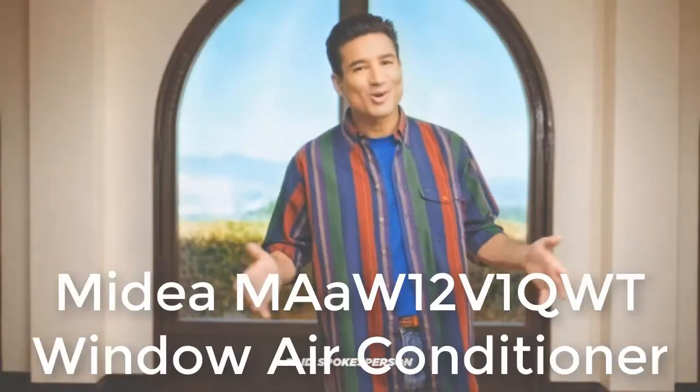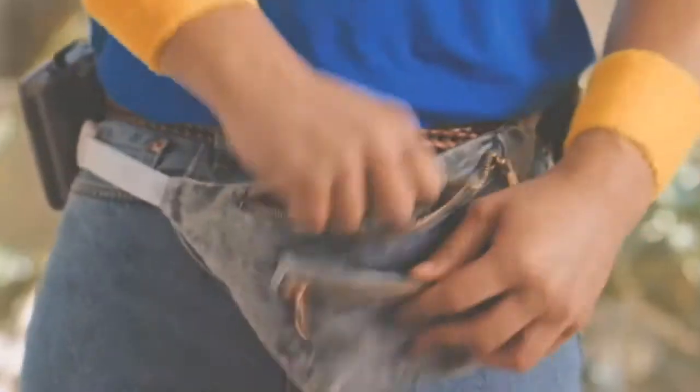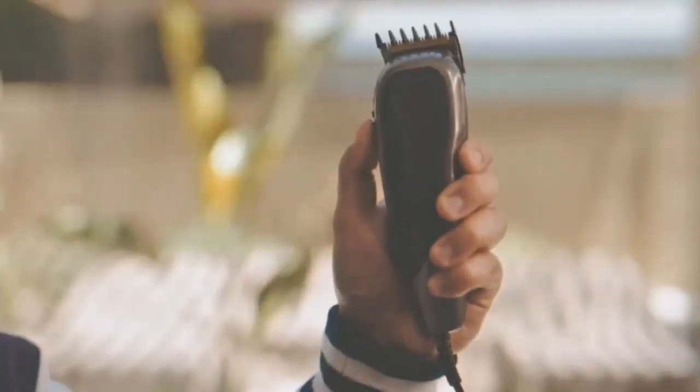Number 2. Midea MAW12V1QWT Window Air Conditioner. This was the quietest air conditioner we tested. It was also the only appliance with a unique U-shape that allows you to shut the window in its center, better isolating the compressor, which is always on the outside of the appliance, from the indoor space. This design, which requires a specialized air conditioner mounting bracket, makes the MAW12V1QWT more mechanically complex but also quieter.